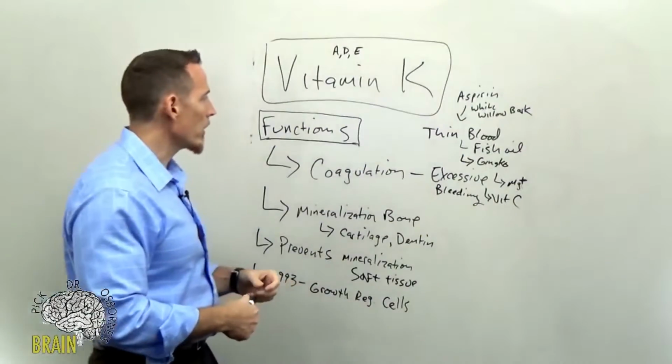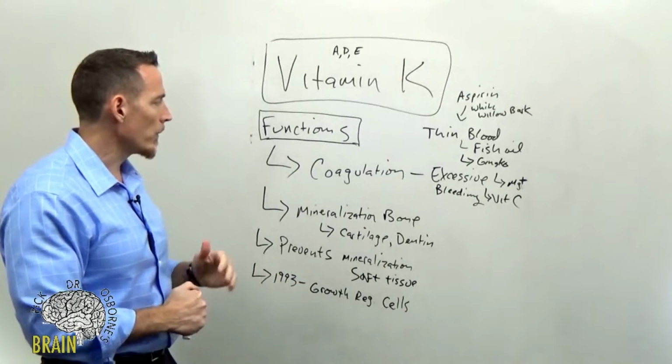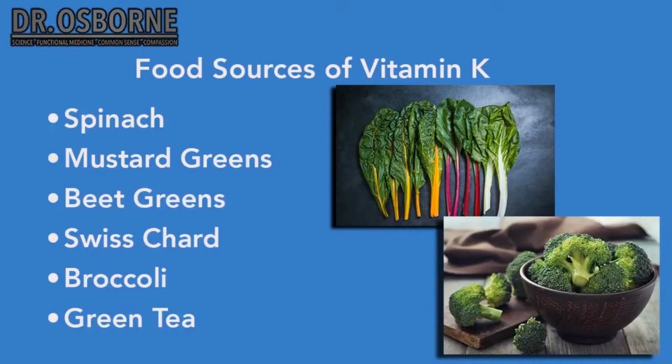Let's talk about where you get vitamin K in the diet. Vitamin K comes from a number of different sources, a number of different foods. Predominantly, the best source of vitamin K is what we call vitamin K1, and this comes in dark green leafy vegetables.